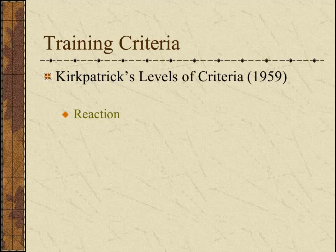The second level is learning. This is what it sounds like. In other words, how much did trainees actually learn in terms of skills, knowledge, or proficiency? Now with the reactions, you can just get that at the end of the training program with a survey. But with learning, we really need to take both a pre-test and a post-test of knowledge or skill so that we can see what change has occurred because of the training. If we only collect the post-test measure, there's no way to know if the KSAOs that employees have after training are due to that training or if they actually had those KSAOs before the training even began.